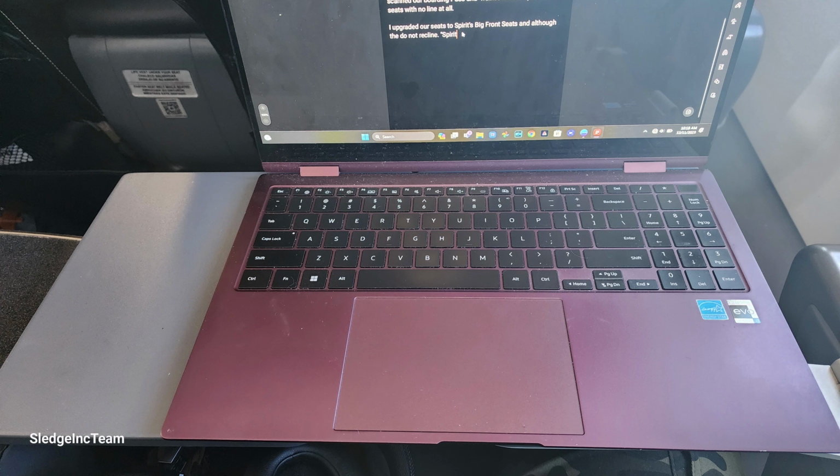I upgraded to priority boarding and got Spirit's big front seats. That gets you 6 extra inches of leg room and there's only 2 seats in each row. The tray that came out of the armrest was big enough to hold my 15.6 inch Galaxy Book Pro and my S23 Ultra. So I was able to work comfortably. And if you ever do fly Spirit, I recommend that you get the big front seat. The boarding process was actually pretty quick and the staff was pretty nice.